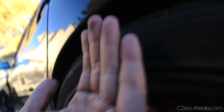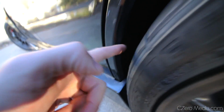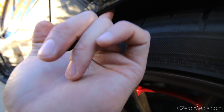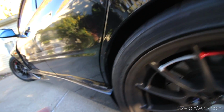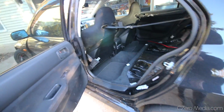If you are not familiar with that term, rolled up, the fender lip, you see how it comes out horizontally right here? It should come out horizontally up here as well, but I have rolled it so that lip is actually tucked into the fender. And if that's rolled and people are telling you it's stock, it's probably not a stock car, so be careful with that. In terms of interior, there isn't much you can look for in the back.